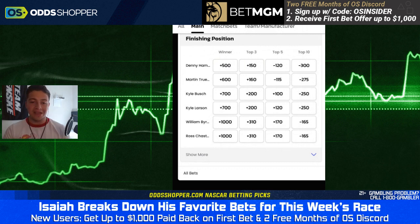Obviously, there's a lot of hold baked into that, so that's not really what the actual odds are. But I think we're getting more than enough edge relative to the market to take advantage of the plus 150 on Toyota to win at Pocono this weekend, because that gives us access to Denny Hamlin, who is the winningest active driver at Pocono, as well as MTJ, who's probably the hottest driver in the sport as far as recent performance goes. So yeah, I'm a huge fan of that play.